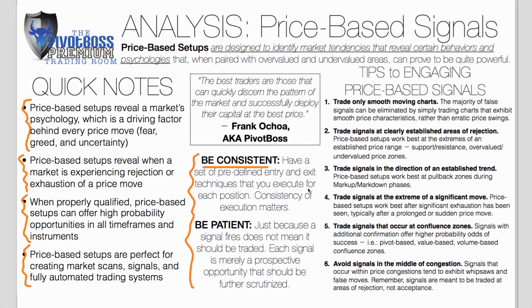And number one is be consistent. Every time you see a signal here and you're going to enter that trade, you have to be consistent in the way you execute it. You have to have a predefined entry and exit technique toolbox that you can refer to in order to execute this position in a consistent manner every time, because consistency of execution matters.